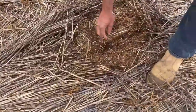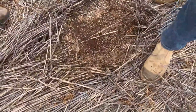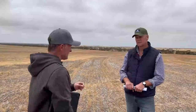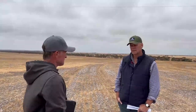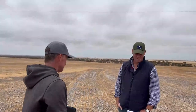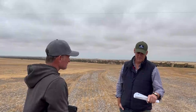Anthony grows wheat, lentils, and canola. The canola hadn't come off yet, so hopefully that makes it through the rain that's just been through. He's been operating under a strip and disc system for the past 3 years, which he adopted to conserve moisture and grow more competitive crops to help him tackle problem weeds such as annual ryegrass and brome.